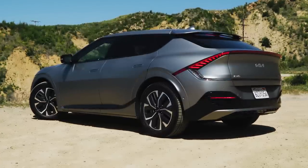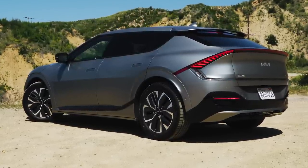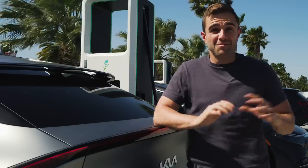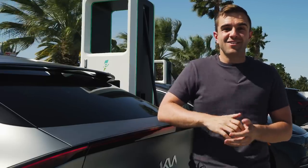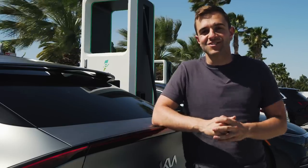So, all in all, is this car worth $53,000 before incentives? Yes, absolutely yes. And actually, I'm doing something I never do, which is to tell you to spend even more money to get the all-wheel drive version. Even if you don't, the EV6 is fantastic in just about any form.